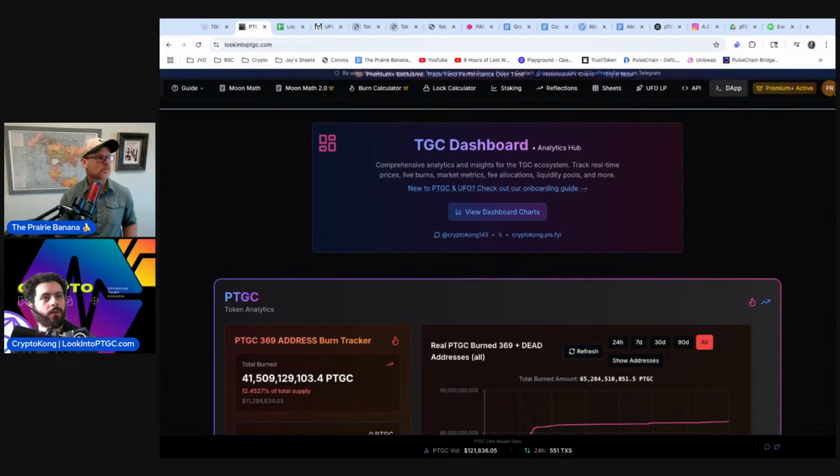Okay. Looks to me like your left tabs and your right tabs are free. Everything in the middle is behind the paywall, essentially. Yeah, essentially you have your outskirts, like your DApp, your dashboard, and then the moon math and the guide and stuff.